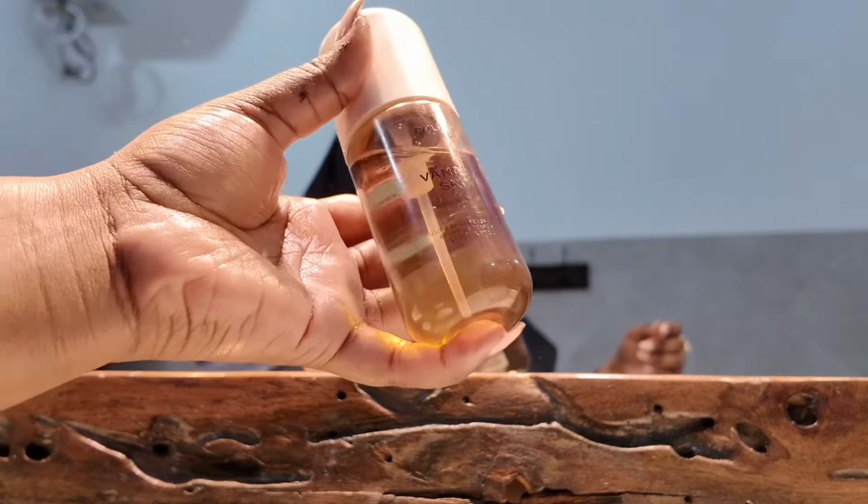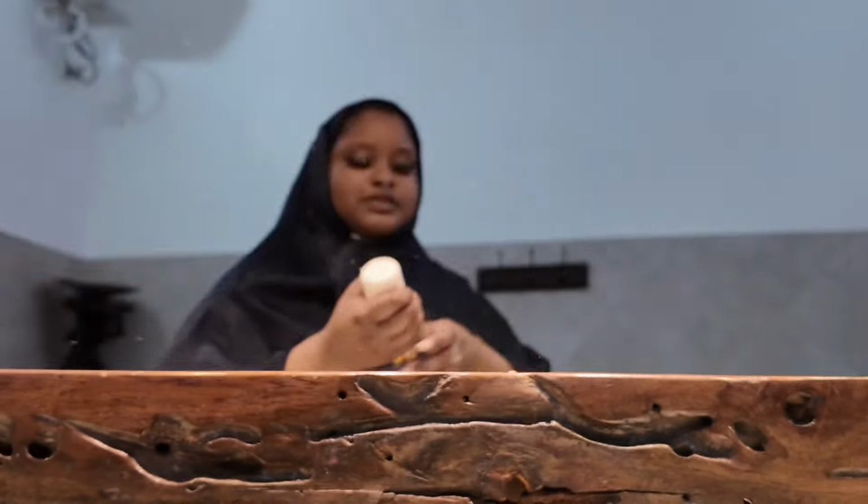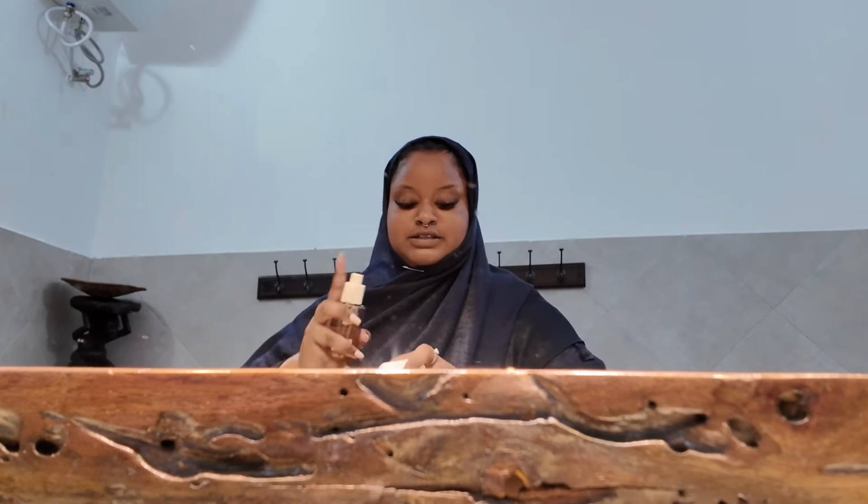I use the vanilla skin by Flair and this smells so good and it's proper long lasting, which I love, and I just put it on my skin after I finish moisturizing. So I do that all over my body. I just use the Mitchum deodorant. It's the only one I carried with me today.